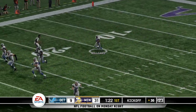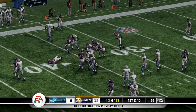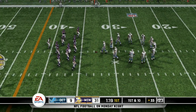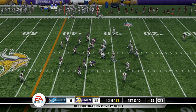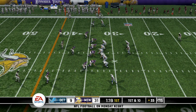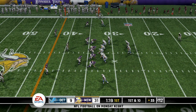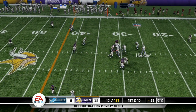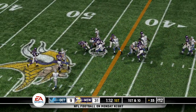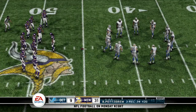From the 5-yard line. At the 30. He's tackled at the 33-yard line. The Lions offense has to be a little disappointed with how that last drive ended, to move the ball that effectively and only come away with 3 points. He throws right. Still on his feet. Pettigrew makes his 3rd catch of the game.